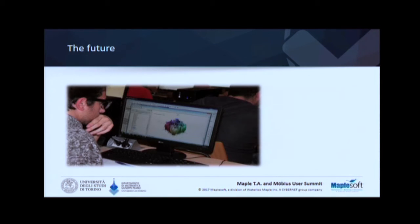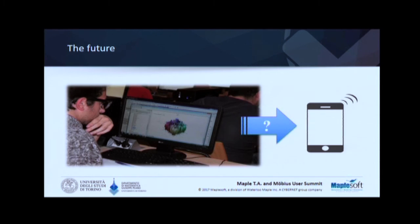I want to finish this presentation with a look towards the future. Right now we are using the advanced computing environment on desktop, in the labs. But what about it: will it be possible to have a mobile advanced computing environment?